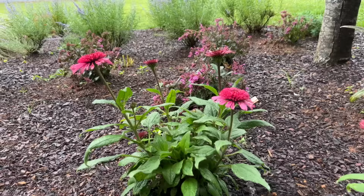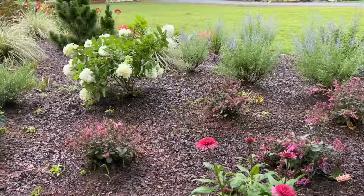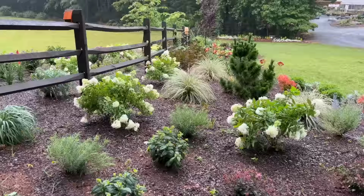We're going to wrap around real quick on the other side of the berm right here, and then we're going to pop up to the entrance beds at the nursery because I want to show you how they are developing.